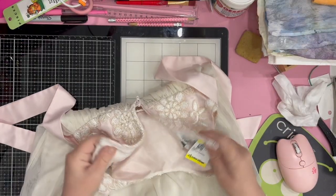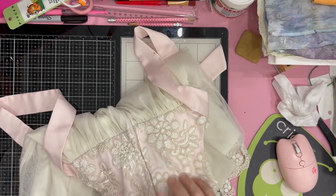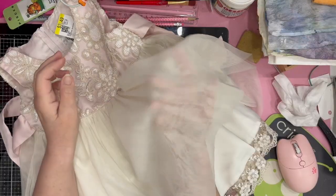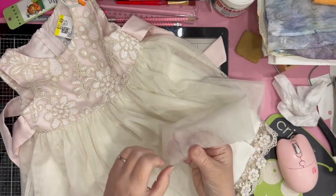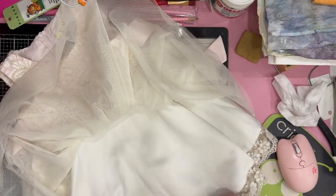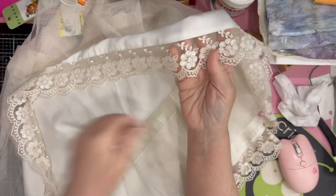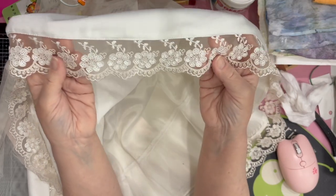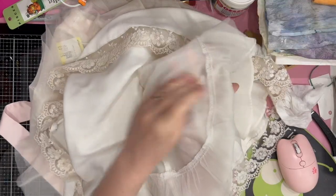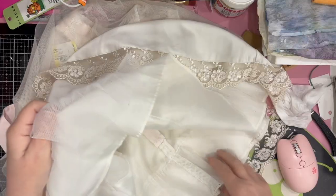You also have this zipper. If I manage to take it apart and save it, this pink zipper can be used for something else. There is this lovely soft tulle overlay that is actually 2 layers of it in this off-white color. Then there is another satin, an ecru color satin, plus this beautiful lace, some more lining fabric in that off-white color. This is the same tulle that's layered on there.